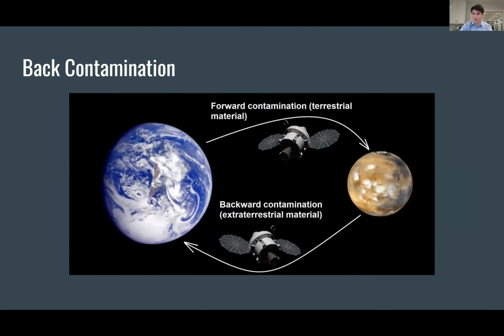So everything I've said so far has been about the idea of forward interplanetary contamination, which is the idea that we can bring our microbes to other planets and moons. However, I have so far ignored the idea of backwards contamination, which is the idea that we could bring microbes from other planets back to Earth, which would most likely wreak havoc on the life already here.